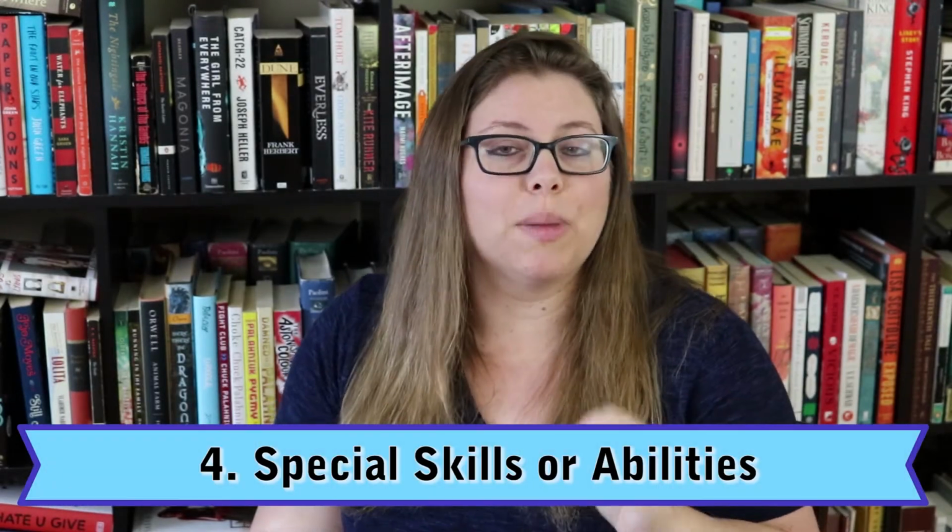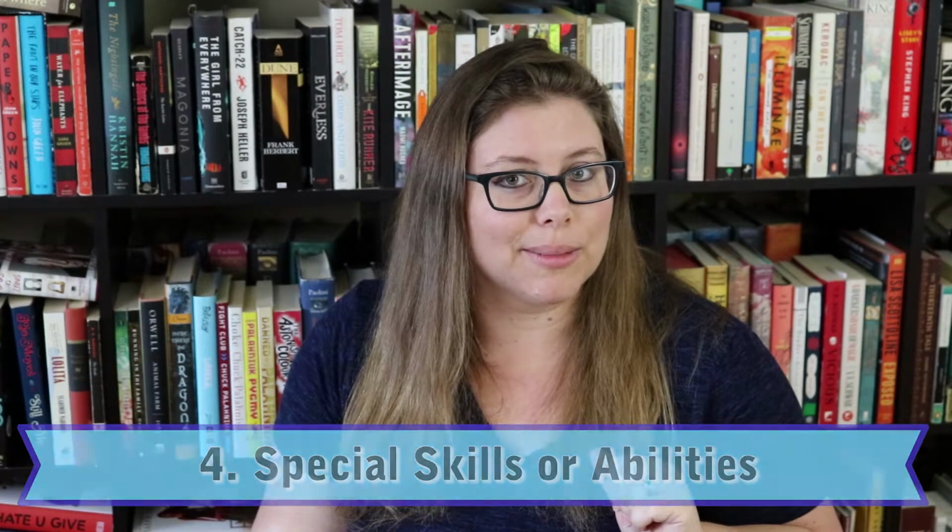Number 4, special skills or abilities. Have a scene demonstrating their skill or ability without outright saying what it is. Are they telekinetic? Throw some plates around. Good with guns? Demonstrate that knowledge. You don't always have to show a scene demonstrating an action either. Sure, you can show a fighter fighting, or you can show them with a certain kind of fighter stance, or maybe they baby their belt, like a sword usually hangs there.